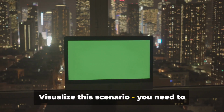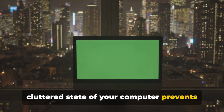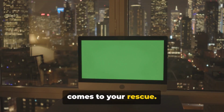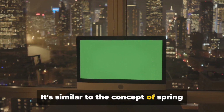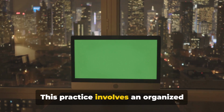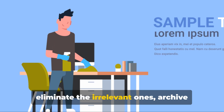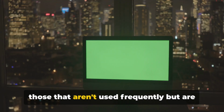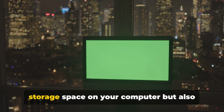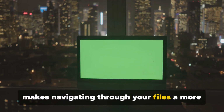Visualize this scenario. You need to locate a critical document, but the cluttered state of your computer prevents you from finding it. In such a situation, file maintenance comes to your rescue. It's similar to the concept of spring cleaning, but the focus here is your computer. This practice involves an organized approach. Regularly go through your files, eliminate the irrelevant ones, and archive those that aren't used frequently but are of importance.